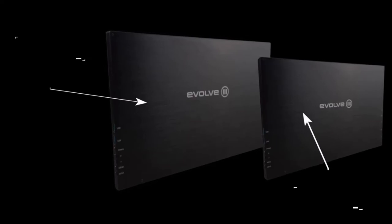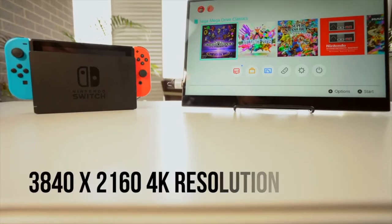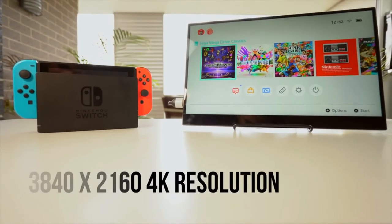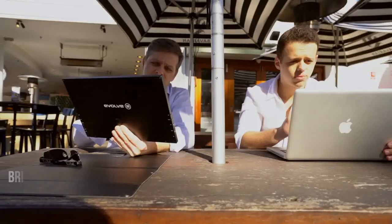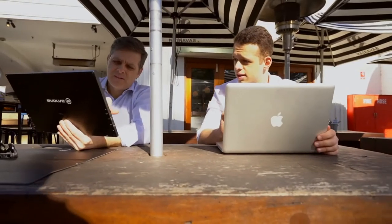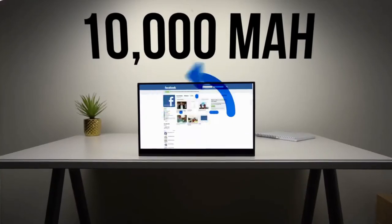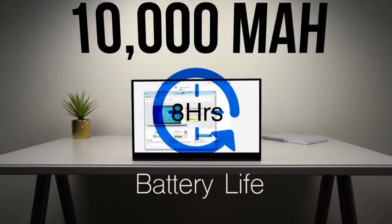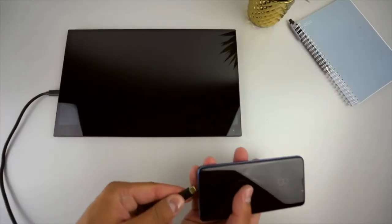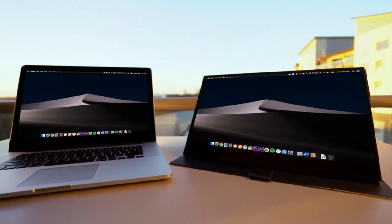The Astro comes in a 13.3-inch and a 15.6-inch, both outputting 4K resolution, providing a high-resolution experience for those creators that need it. The screen even gets bright enough to withstand those sunny days. The Astro 4K has a 10,000 milliamp hour battery that will give you over 8 hours of usage, reducing the need for frequent charges. When using the display with a wired connection, your devices will also be charged from the internal battery, keeping your devices juiced up.